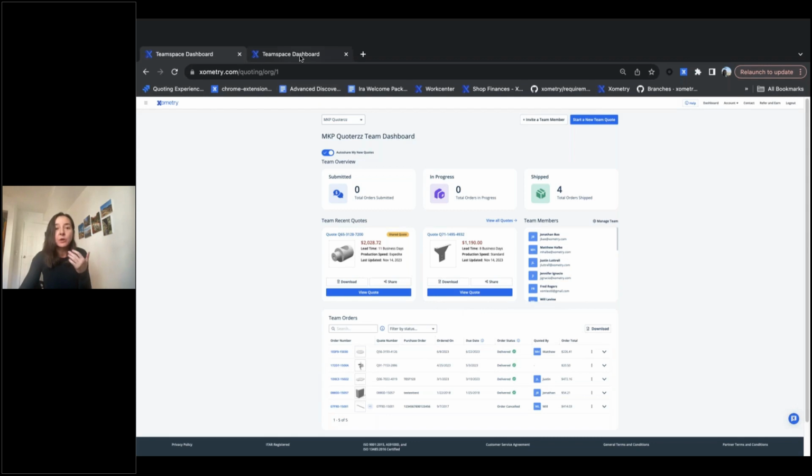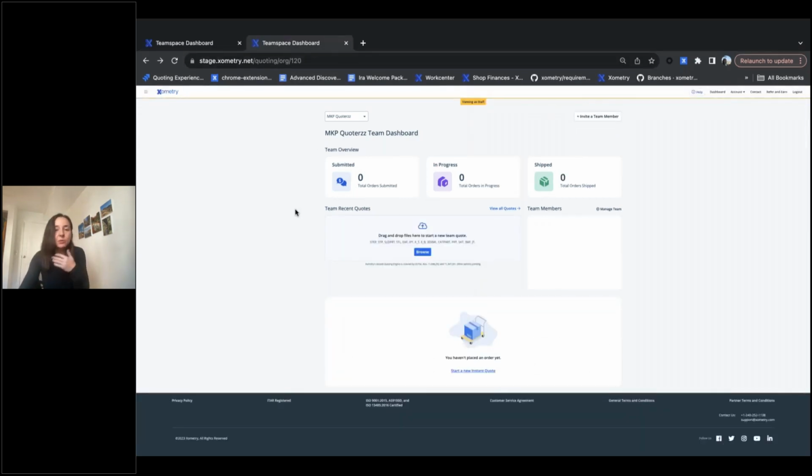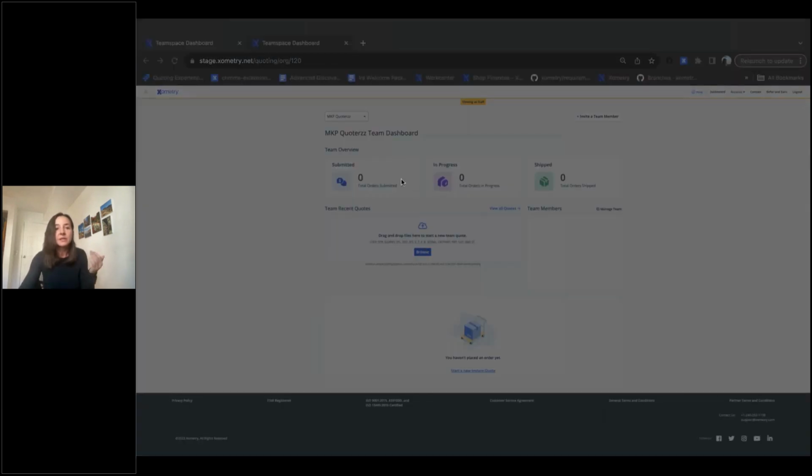If I said no, and if my team said no, or we don't have any quotes and orders, this is how the dashboard would have looked. And then we can just start all over by creating new quotes here, like uploading the files and going through this experience. And now how do I close it now?